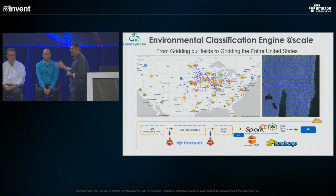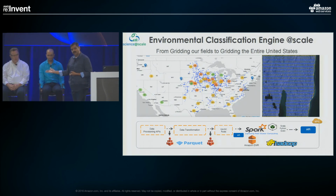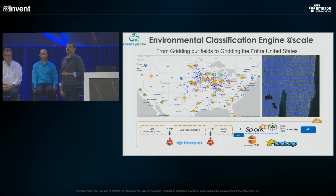Being able to do this at scale means generating the files that get served in between Avros and then moving into Parquets, getting them stored on EFS as a whole to get this use case done.